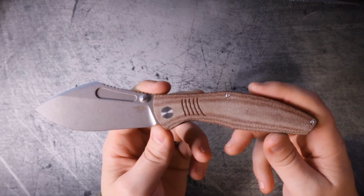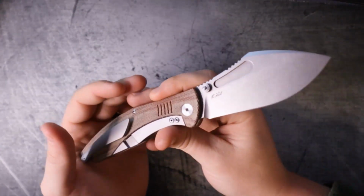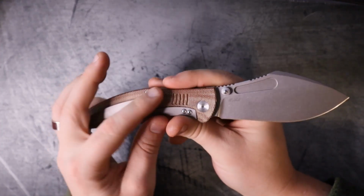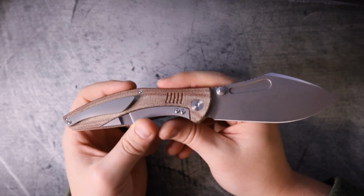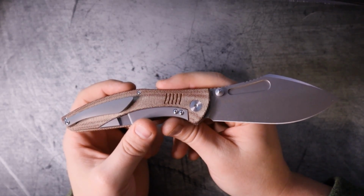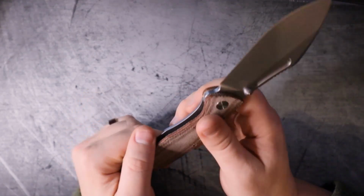Even though I don't get to keep this one, I would love to have one in my collection, and I think that if I were to buy one, I wouldn't go with the G10. I would definitely go with the micarta, because I think that the micarta is gorgeous, and that natural patina over time would be amazing. For all of those reasons, I think that at the end of the day, you can't go wrong with this knife at all.